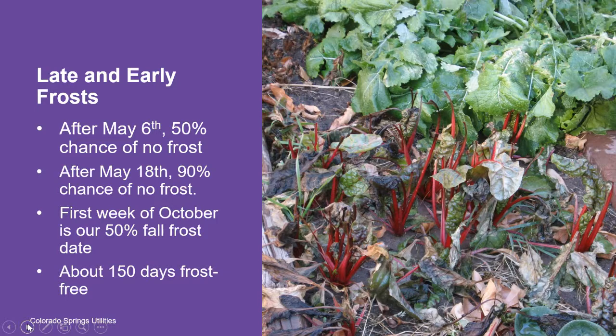So once we hit May 18th, there's a 90% chance that there won't be another spring frost. There's a 10% chance that we will have one, but you know, the odds are that you're probably out of the woods. That being said, we can grow a lot of cool season vegetables or vegetables that can tolerate colder weather, really starting in late March to early April. So those particular crops can withstand the colder temperatures.